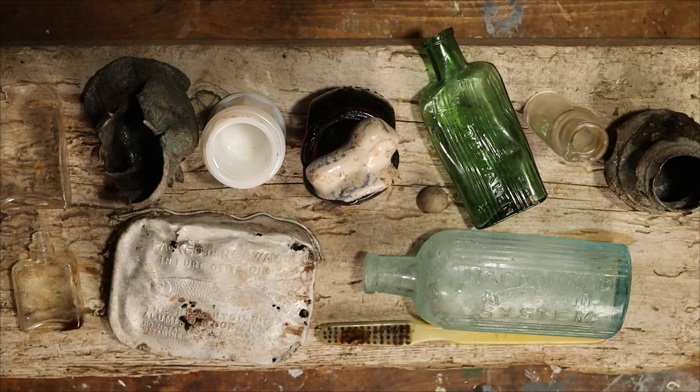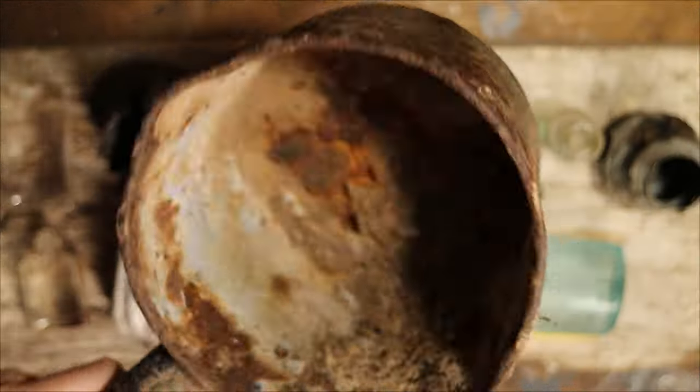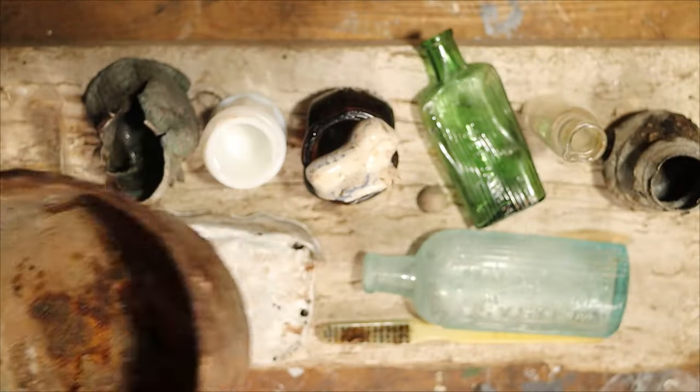So, yeah. Very excited to go back. We also got the saucepan. Oh yes, we did pick up the saucepan to use as a plant pot.